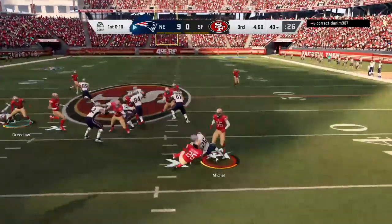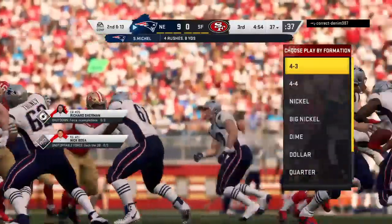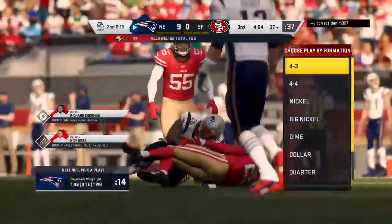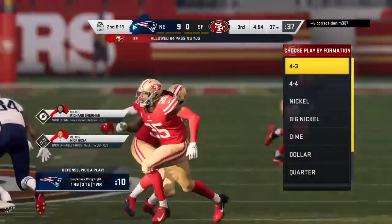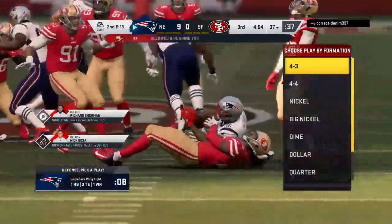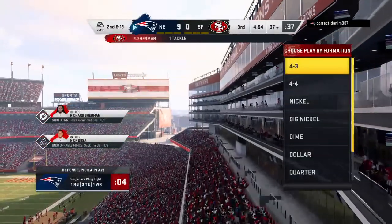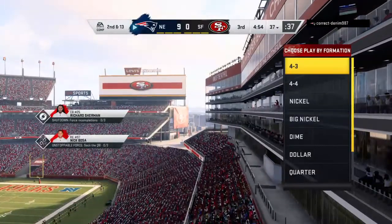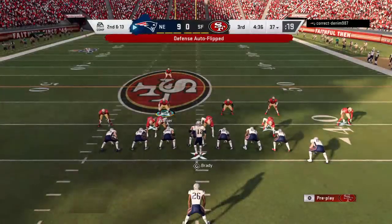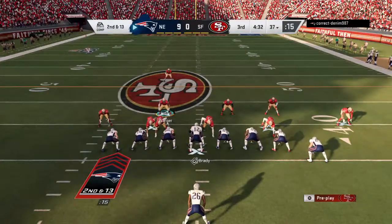On the ground is Michel, and he'll lose yardage on the play back at the 37-yard line. Call it a full 3 yards in the wrong direction there. Brings up 2nd down. A 3-yard loss to start the drive. They'll look to make that up and then some on 2nd and 13.